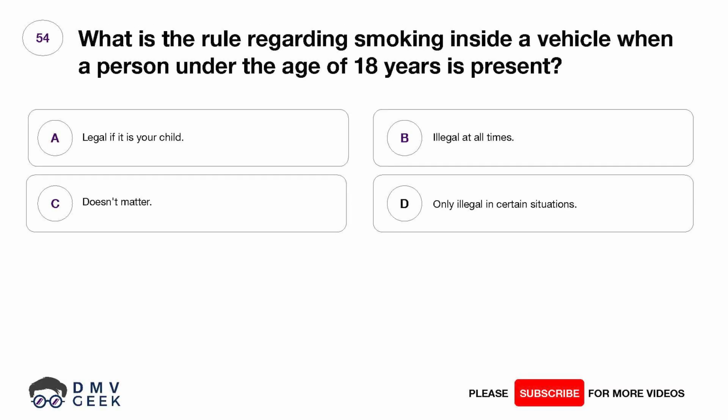Question 54. What is the rule regarding smoking inside a vehicle when a person under the age of 18 years is present? A. Legal if it is your child. B. Illegal at all times. C. Doesn't matter. D. Only illegal in certain situations.